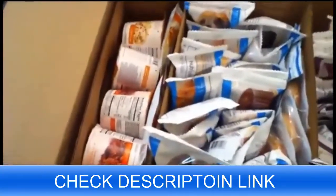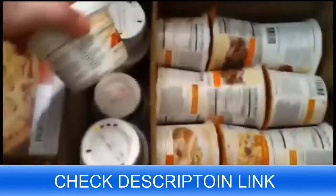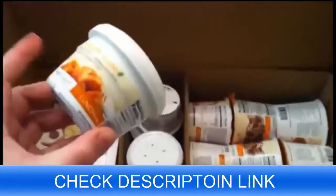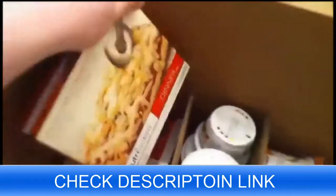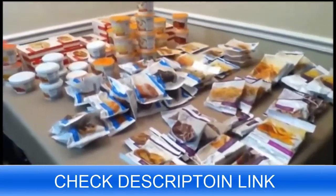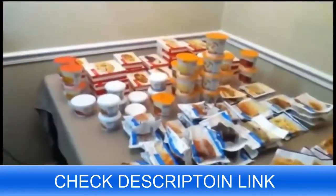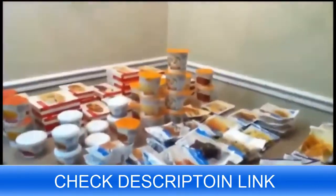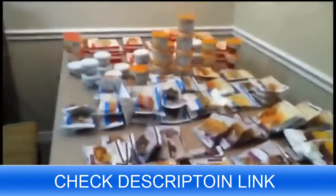So this is the top layer. It's got some lunches, breakfast, and desserts. Lunches, and more lunches. Apparently, I got a lot of stuff in these little containers. And dinners. Dinners and dinners. Okay, so here is all of my food stacked up. That's my month's worth of food from Nutrisystem. And then, like I said, I'll add some protein and fruits and carbs to it just to round out my nutrition.